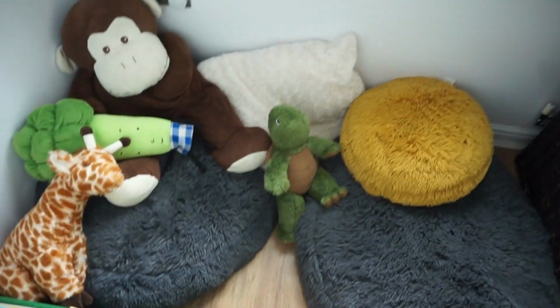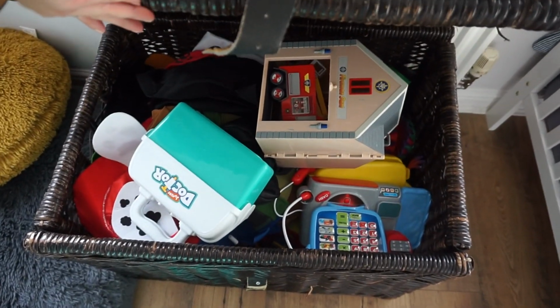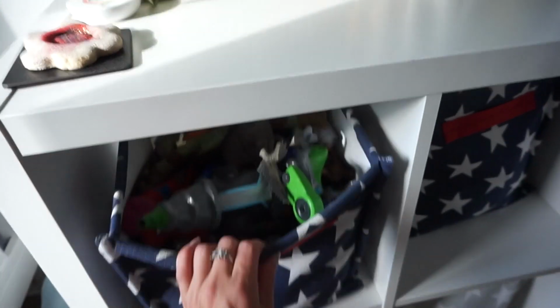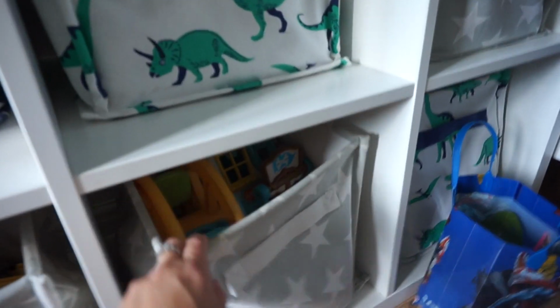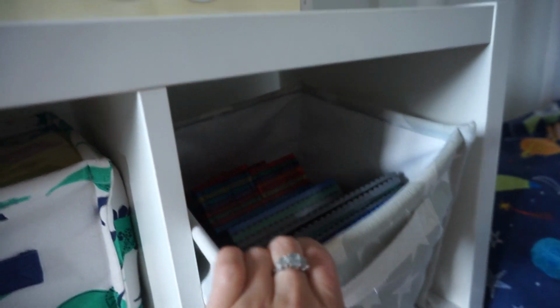And then the little cosy corner, books have been decluttered a little bit. All of the role play and dressing up stuff in there. Nice and organised. Jensen's bed put back together. And then over here we have got figures, cars, the Happy Land stuff, train tracks and trains, more Happy Land stuff, puzzles and games, the Lego-y building bits.